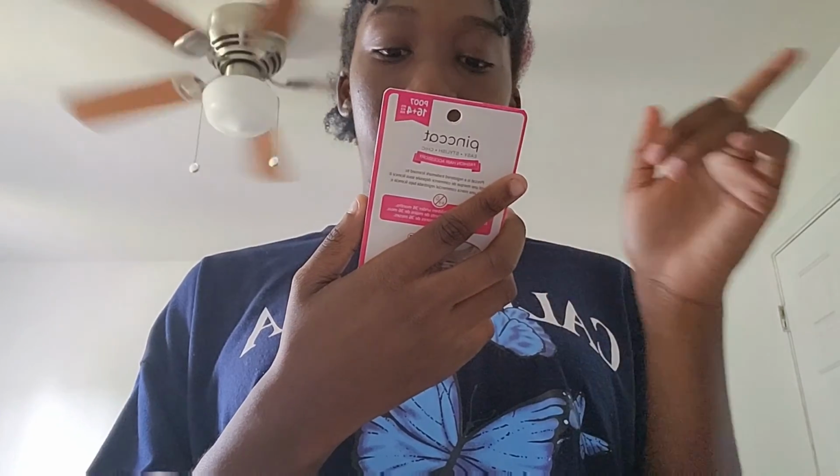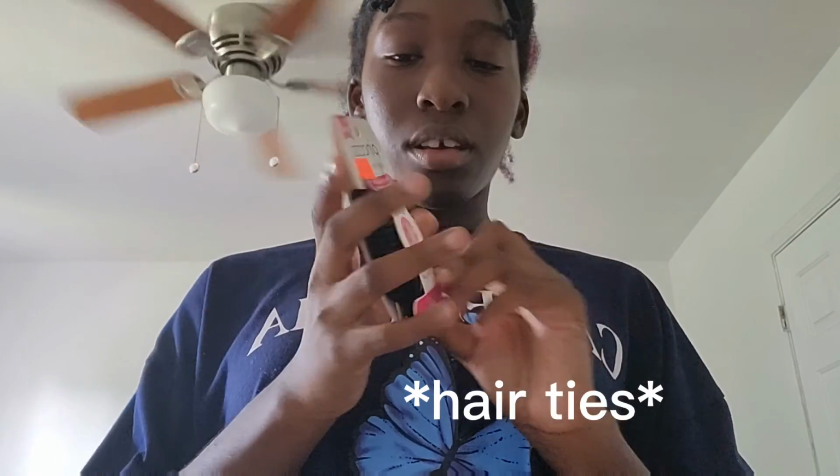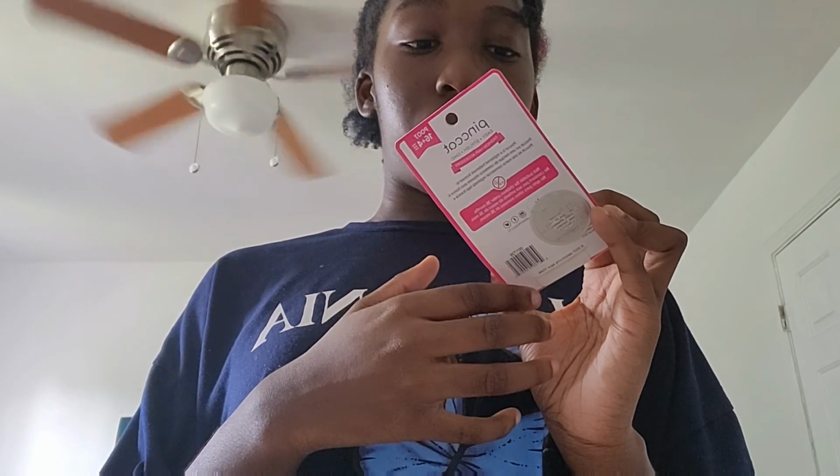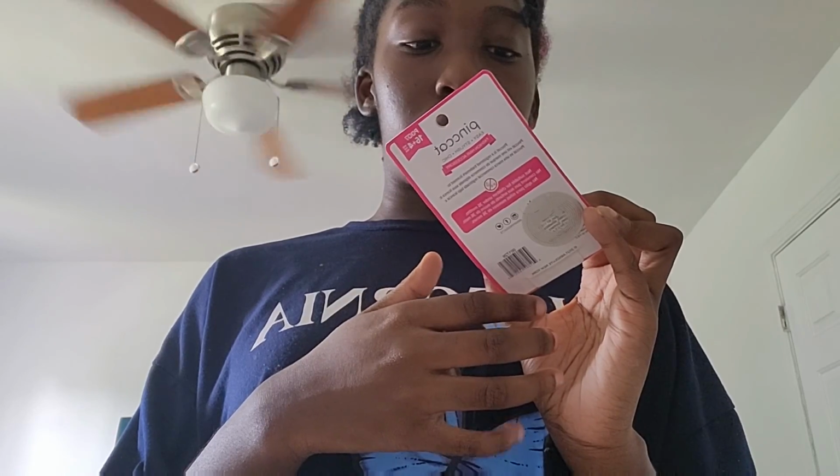And then last but not least, I got elastics. These little tiny elastics for when I do little hairstyles on my hair or something like that. Little tiny hairstyle elastics. It says damage free and it's comfortable.